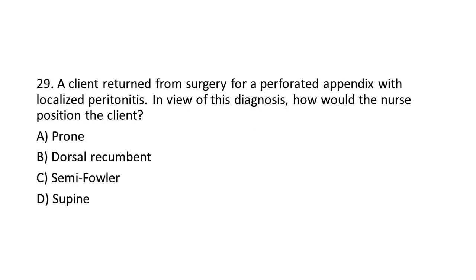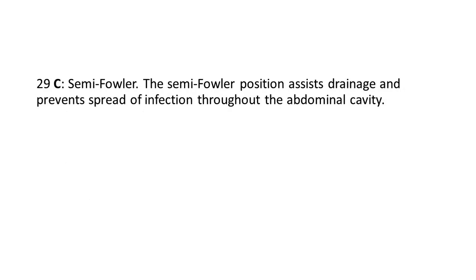29. A client returned from surgery for a perforated appendix with localized peritonitis. In view of this diagnosis, how would the nurse position the client? A. Prone. B. Dorsal recumbent. C. Semifowler. D. Supine. 29C. Semifowler. The semifowler position assists drainage and prevents spread of infection throughout the abdominal cavity.